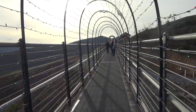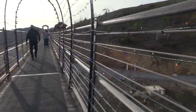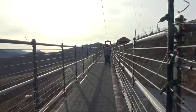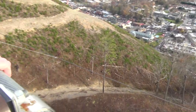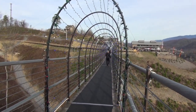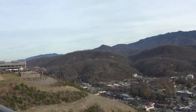See, some people just love this. Look at that cable there swaying. It's jumping with the bridge twisting. Hey, dude. And look at this cable jumping. Woo. Boy, it is really twisting. Wow, wow, wow.